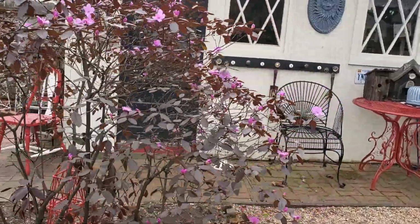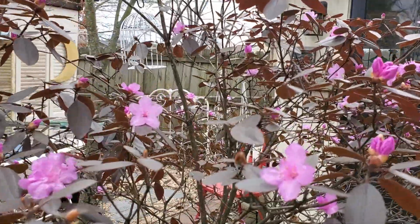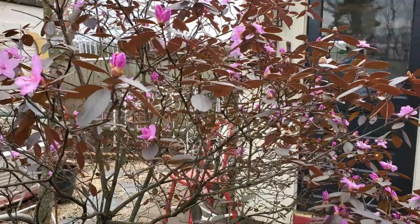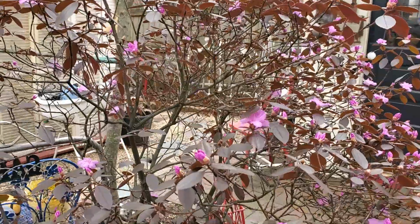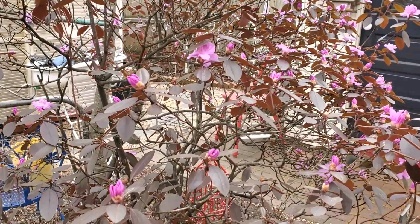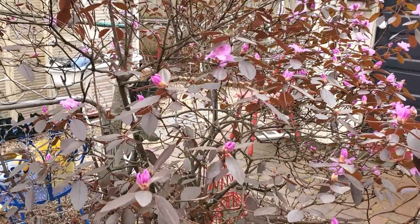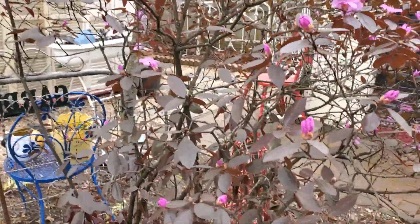Let me get close so you can see how gorgeous. Look at that. Is that not gorgeous? And I whack them back. You have to trim them back because they will get really large, and if you whack them back, it just keeps them on blooming. So I love them.